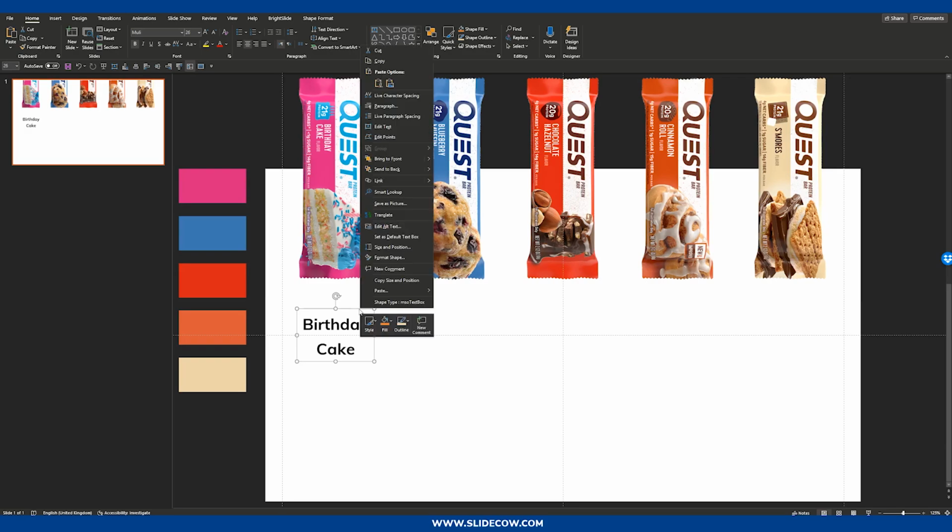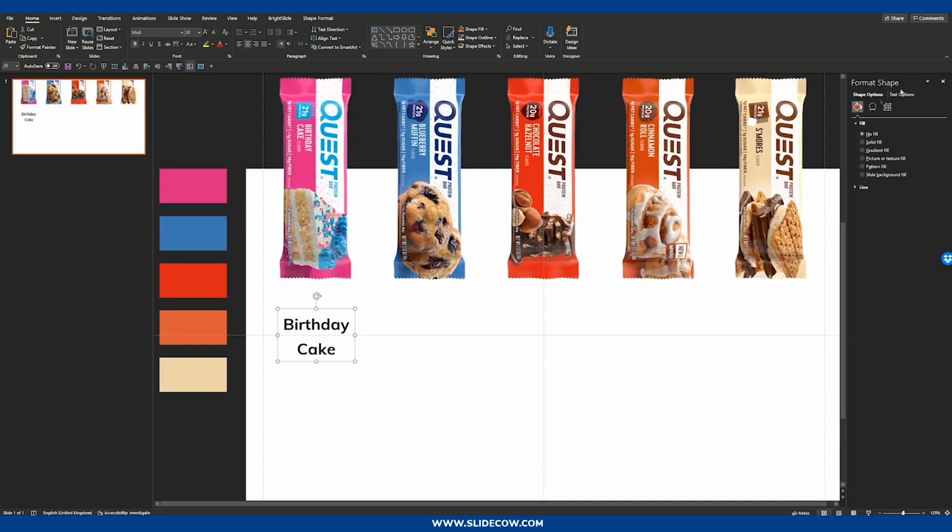One more thing I'm going to do also is right click on this text box and go to Format Shape, because I know I can access it there. What I want to do is go to Text Options over here and click on Text Box. And I want to click on this, which is Do not autofit. What you're basically doing here is telling PowerPoint not to change the size of the text box no matter what you do. So it'll always remain the same size. I'm going to do that. And I'm also going to change the align text to middle.